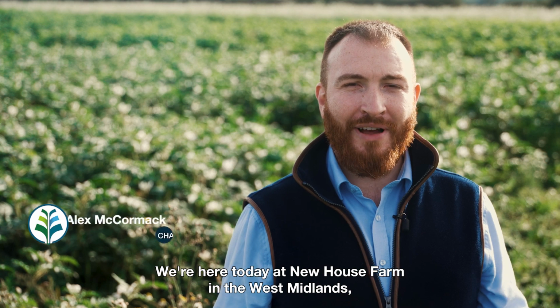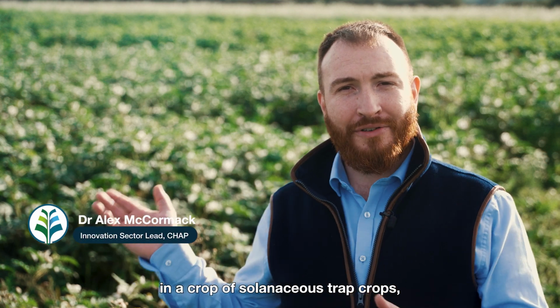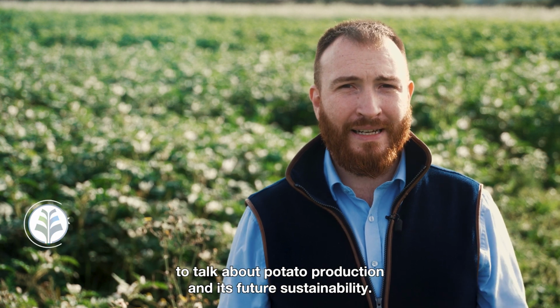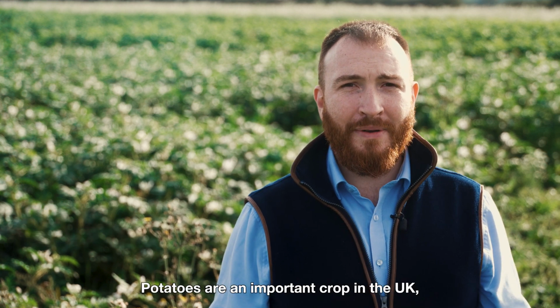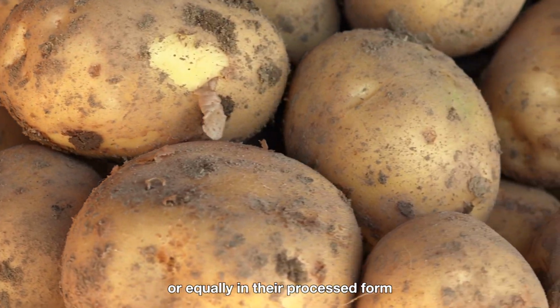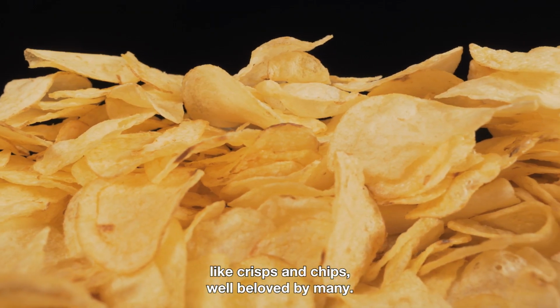We're here today at Newhouse Farm in the West Midlands in a crop of solanaceous trap crops to talk about potato production and its future sustainability. Potatoes are an important crop in the UK, used either fresh as jacket or salad potatoes, or equally in a processed form like crisps and chips, well beloved by many.